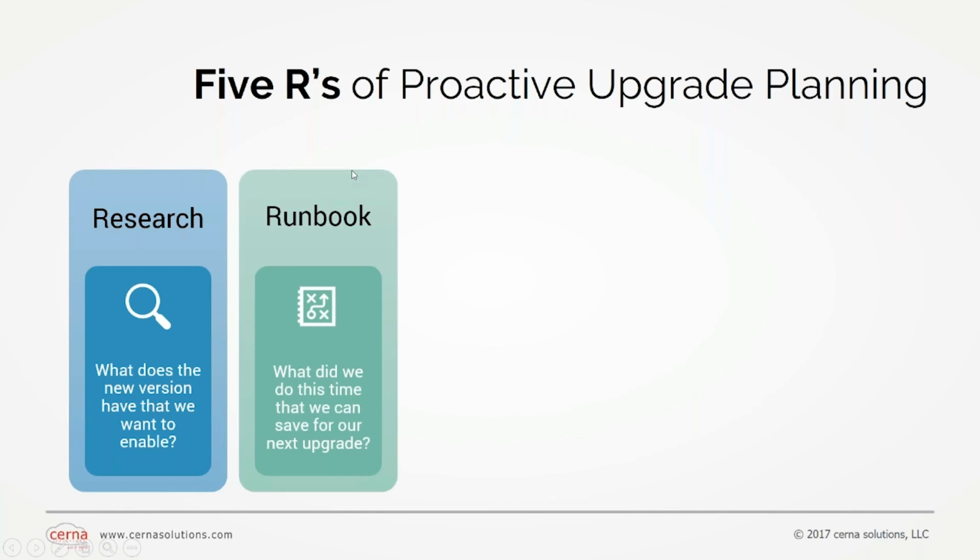Our second R is runbook. We want to ask, what do we do this time that we can save for our next upgrade? It's almost like a playbook or a map that you can walk through whenever you have an upgrade, because these come once a year, so they're coming at you, and you want to make sure you get prepared.